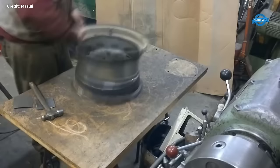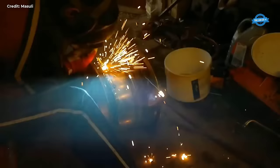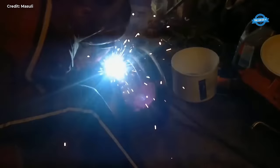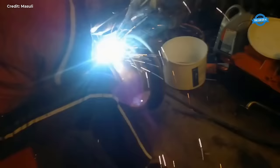Before installing the widened steel wheels on a vehicle, it's essential to perform a test fitment to ensure proper clearance and alignment. Test fitting involves mounting the wheels onto the vehicle's hub and checking for any interference with suspension components, brake calipers, or body panels. Once the fitment is confirmed, the wheels can be installed securely using lug nuts or bolts tightened to the manufacturer's specifications.